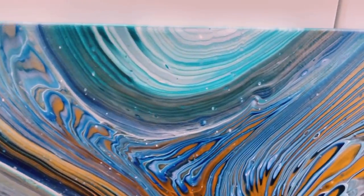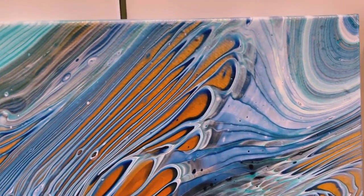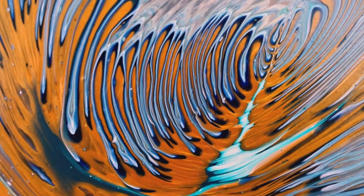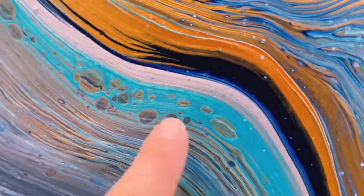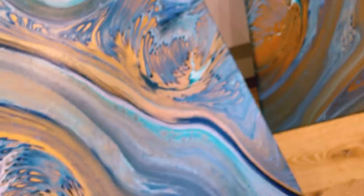Let's go in really close. They've dried really nicely. There was a lot of paint on this canvas, but there is no cracking. The paint has just dried perfectly. You can just see every single little fold, every detail, dried absolutely perfectly. You can see some of the shimmer there. In fact, I'll show you the shimmer. Can you see? Let's just focus it.